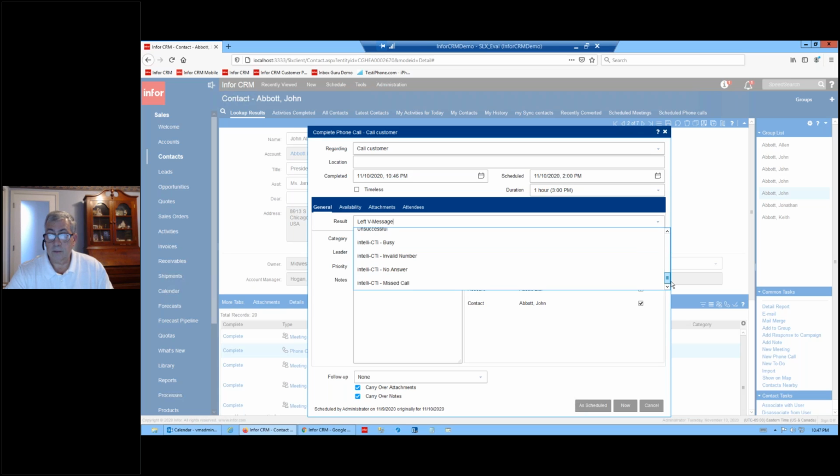Now, down in here, you see that we also have some IntelliCTI options within the list. If you are using the telephony integration with Infor CRM, which is tying your phone system to Infor CRM, there's a lot of capabilities within IntelliCTI for activity management as well. So when you are actually performing the call, a notepad pops up and you can be typing your notes as you complete the call.